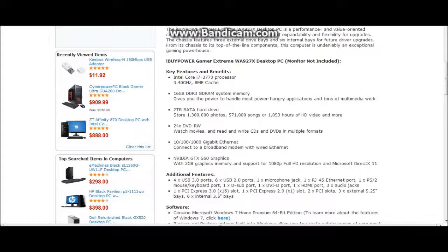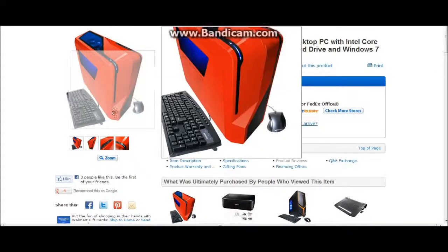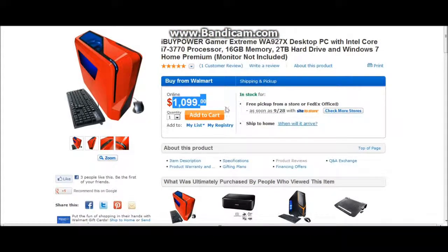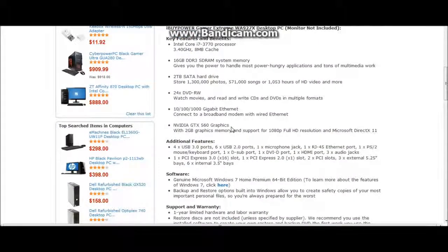But 16 gig, or technically 14 gig, because this video card is taking up 2 gig, which will ensure that this computer has a fast video card. Processor is going to be good. This is a very fast computer, but as you can see, it is made for gaming. It's $1,100, so it's a very expensive computer. It's $200 more.